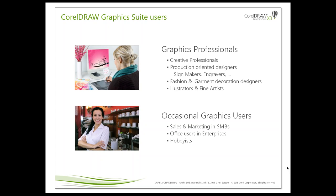A few common traits of all our users is, first of all, most of them are not professionally trained in graphic design, but have learned the software and graphics art skills on the go. And that is very important for us as we design the software.